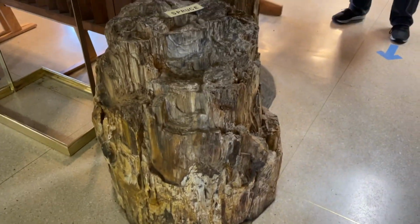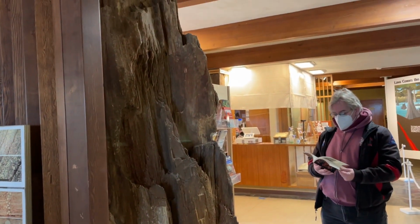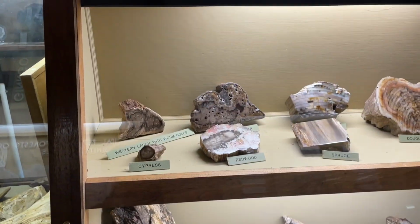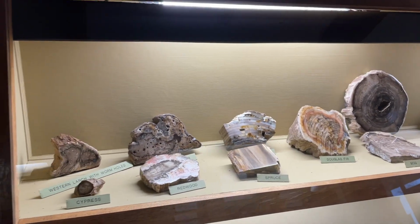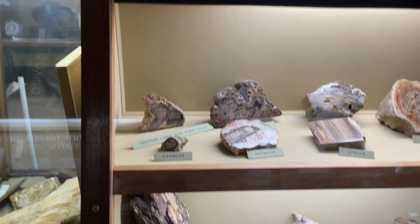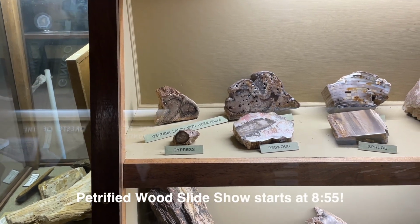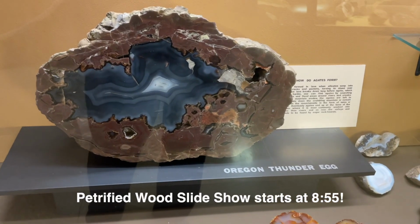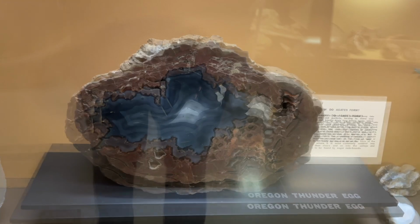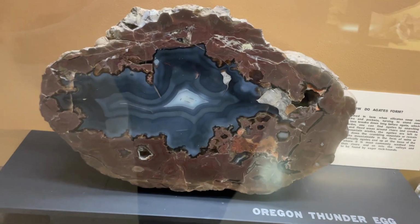Just so you know, removal of any soil, rocks, or minerals from the Washington State Parks is against the law, so don't think about backing your truck up and getting any of these logs. One thing I read about this museum is that they had 30 different types of petrified wood that were identified, and I'm going to just do a slideshow of each one of them and maybe put some music to it. It'll be beautiful. And for those of you who are getting tired of petrified wood, here's an Oregon thunder egg. This thing is almost 2 feet wide, a foot tall, just ridiculous and beautiful.